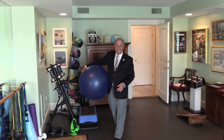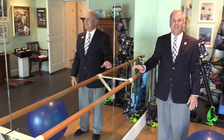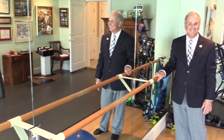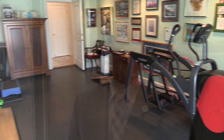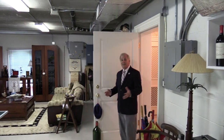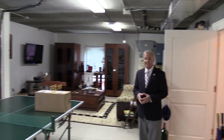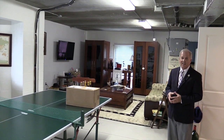Every beautiful home like this needs a workout room, and this one is no exception. Complete with a ballet bar. Working out is never easy, but with a view like this, it makes it very acceptable. Everyone needs a room to have fun in, and this would be it, complete with man cave.